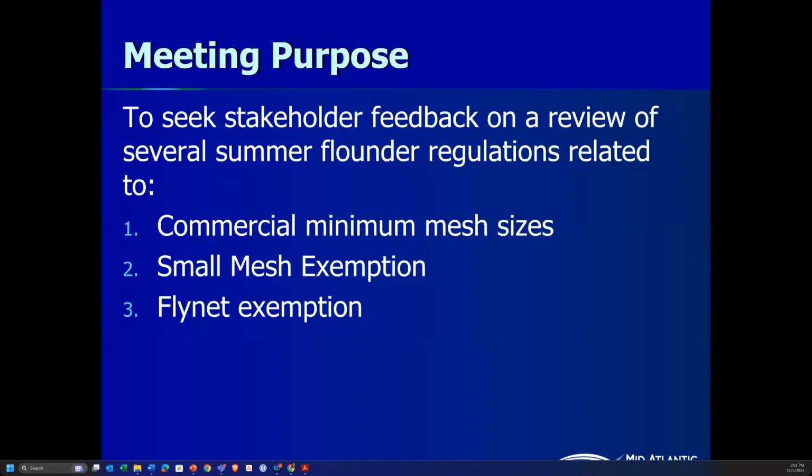We recognize there are a lot of other issues that people might have with summer flounder management that they might want to see changed. But we aren't going to be addressing those today. This webinar is focused on getting feedback on these three specific aspects of summer flounder management. So keep that in mind as you're making comments and asking questions as we go through the webinar. Kylie, next slide.